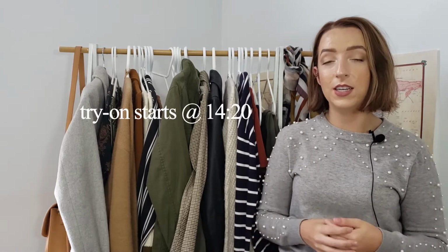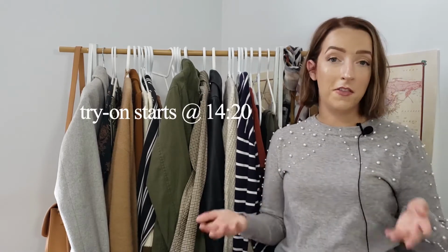Today I am bringing you the promised second 10 by 10 fall capsule. This is still a transitional capsule, but it is a little bit more elevated than my normal casual style. So I do have things like blazers in here, which you can see behind me. There will be a try on after I finish talking through some of my pieces. There will be a timestamp on the screen if you're just interested in looking at the outfits I put together.